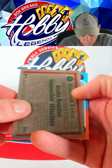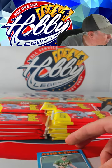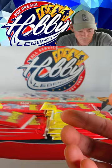All right, is this going to be a black and white? No, it's just one of the 23 highlights. Short print for the 70th steal for Ronald Acuna. Man, if he can get close to 40-70 again, oh boy. He said he's going 50-50. That's his next goal. That was like, well, gosh.